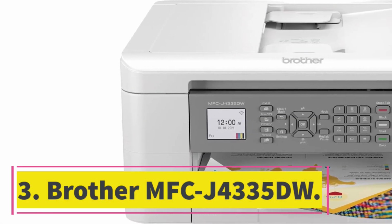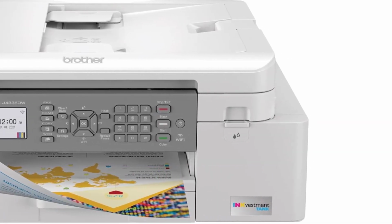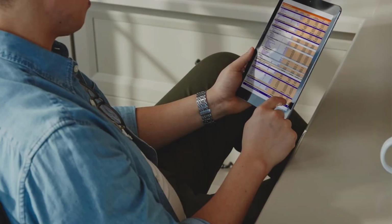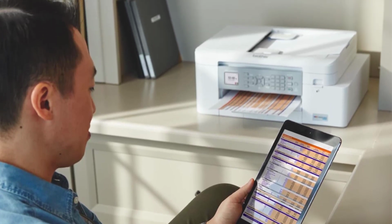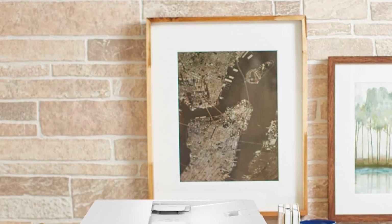Number 3. Brother MFC J4335DW. The best printer for home use in the mid-range category we've tested is the Brother MFC J4335DW. This all-in-one inkjet model can output up to 2,200 black and 800 color pages with a set of full cartridges, and you can get XL high-yield cartridges that'll last even longer.